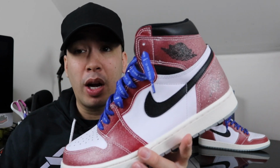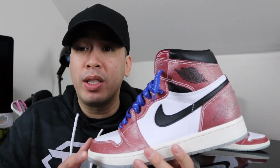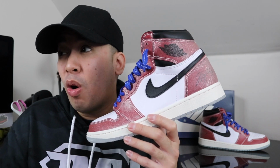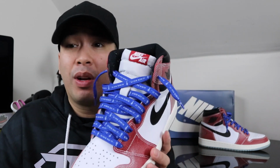These things were extremely limited, and yeah, these things were tough to get. If you're a big collector and you guys are trying to get these things, I don't want to say it's clipped, but the price of these things has gone up, especially for a size 9 to 8. They're almost reaching about 4K, and that's quite steep for me for a pair of shoes.